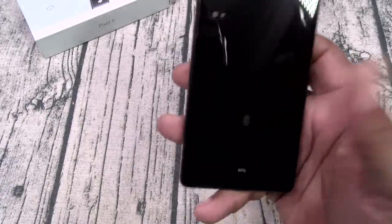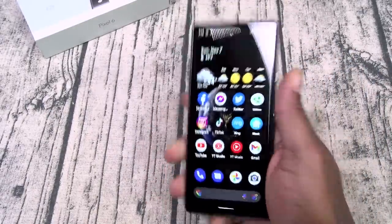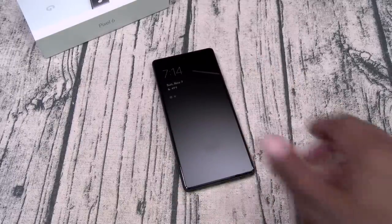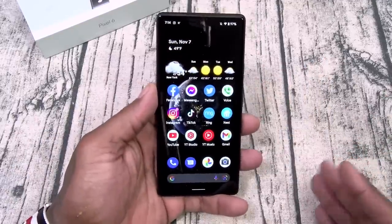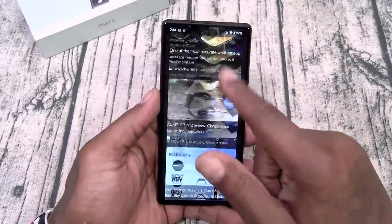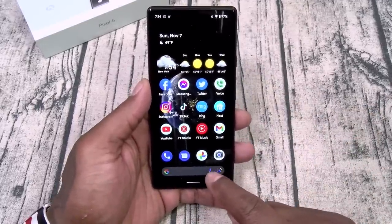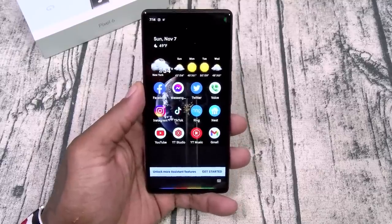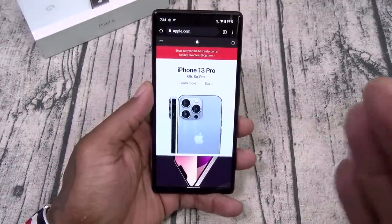Now, when you pick up the phone, hit the fingerprint sensor, hopefully it works. All right, let's try that again. I'm going to try to get it on the first try. Pick up the phone. There it is. 90 hertz, full HD, buttery smooth. Let's check the web browsing speeds. Go to apple.com. Just as fast as the 6 Pro.